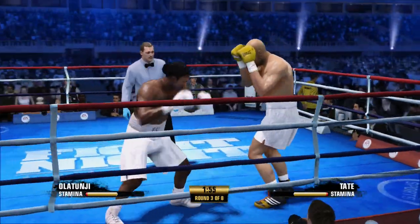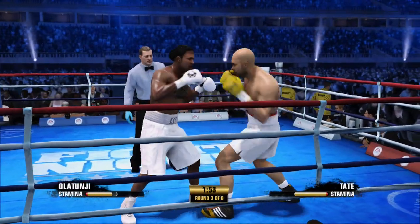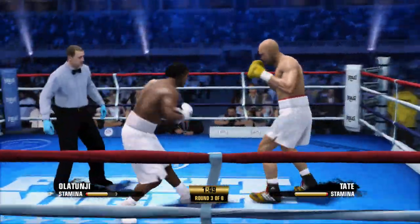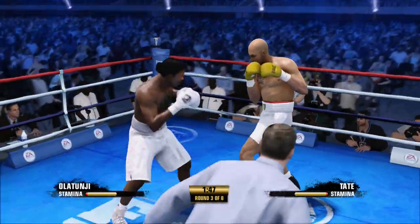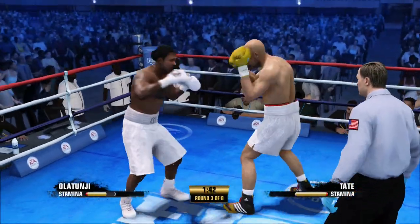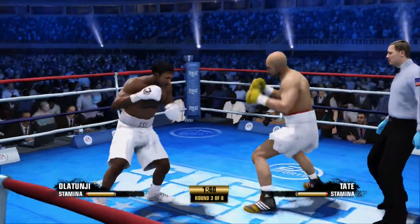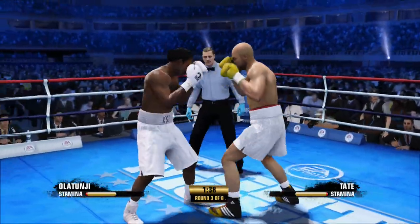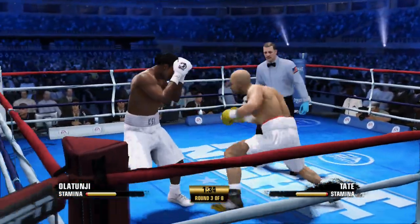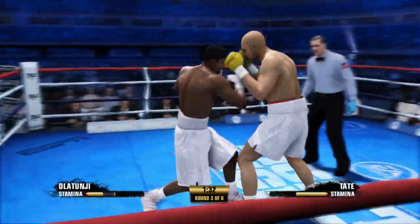Nice work, the left hand to the head. Crusher's jacked up by an uppercut. Body shot. He tried to nab him up top, but was unable to connect. Coming to the halfway point of this third round.